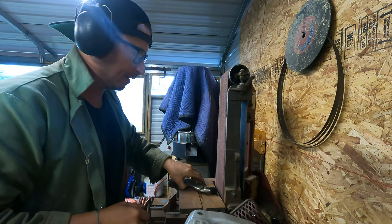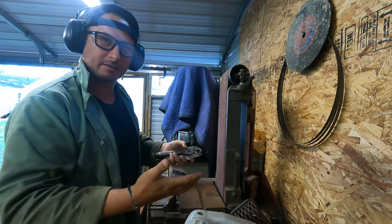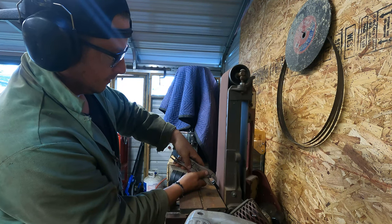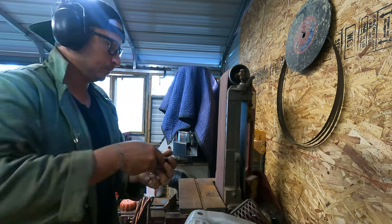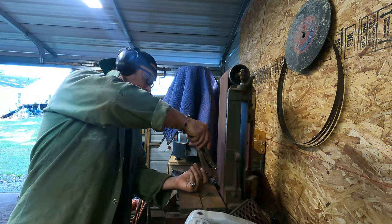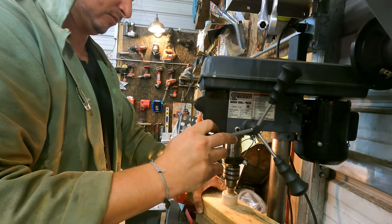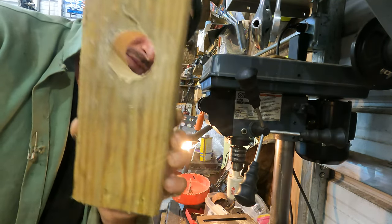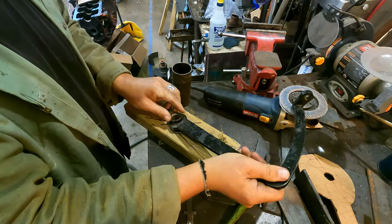Yes, a grinder and a flap wheel would work just as well, if not better. But we got the thing, right? Biola gang. We now have a genuine thing holder.